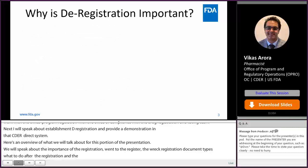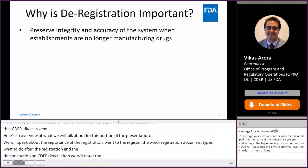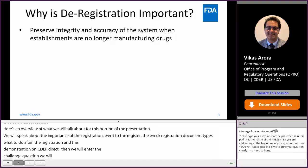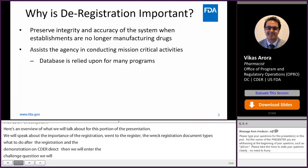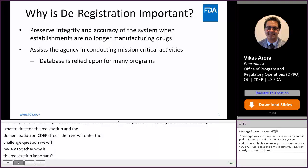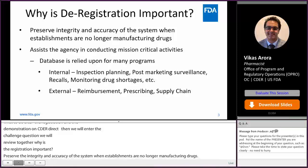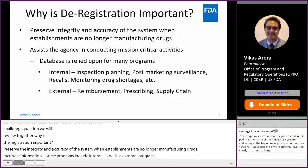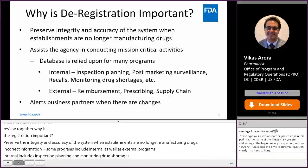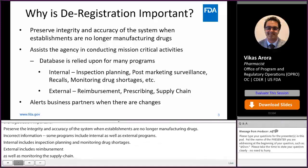Why is deregistration important? We want to preserve the integrity and accuracy of the system when establishments are no longer manufacturing drugs in order to not waste valuable resources. Incorrect information in the database can affect many programs that rely upon it to function. Some of these programs include internal as well as external programs. Internal include things such as inspection planning and monitoring drug shortages. External include reimbursement as well as monitoring the supply chain. In addition, this can alert manufacturing, relabeling, repackaging, and other partners when there are changes such as closures, sale of an establishment, or due to other situations such as mergers.